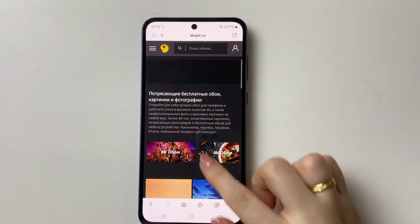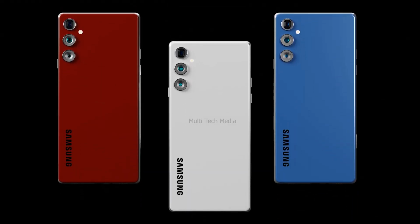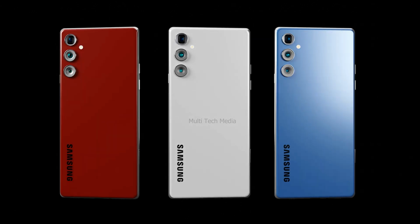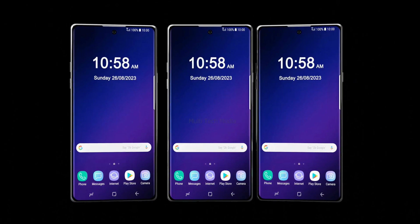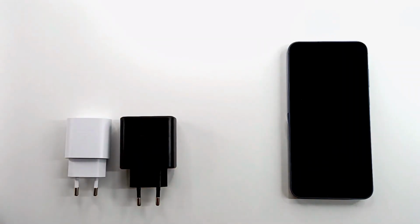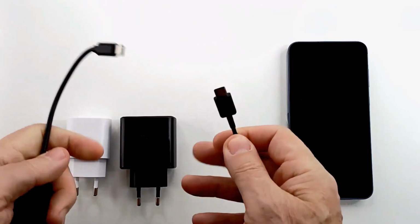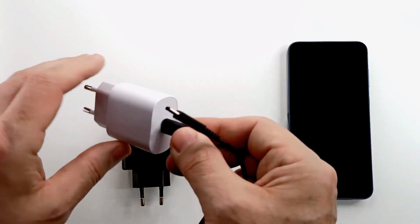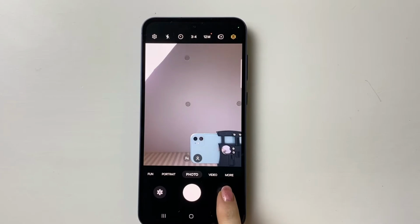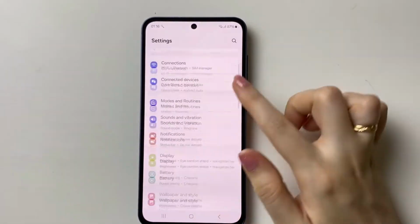Another area where this model is expected to shine is battery life. The previous version was already impressive with its long-lasting battery, and it's anticipated that Samsung will build on this with the upcoming release. Though the battery capacity remains unconfirmed, Samsung is likely to equip the device with a large battery, possibly around 5,000 mAh, which paired with the energy-efficient Exynos 1580 should provide excellent battery life.